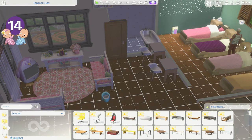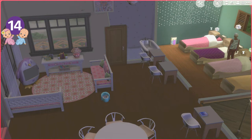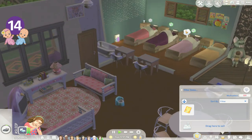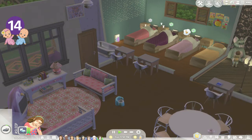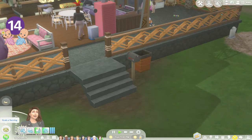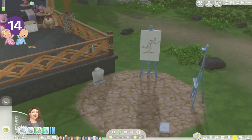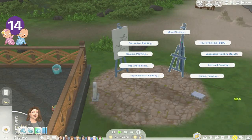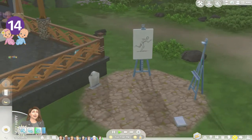There, that's better. That's all I wanted to do, just move that couch out a little bit more. Okay. Shelly, you're going to grab some food. Ooh, this is done. Sell it to a collector. We'll start a new one here.